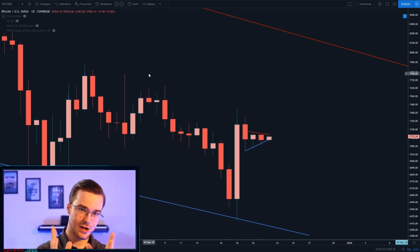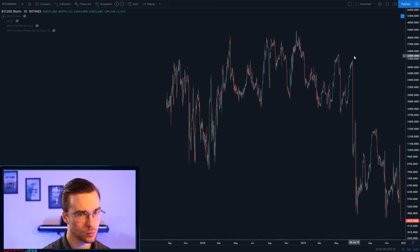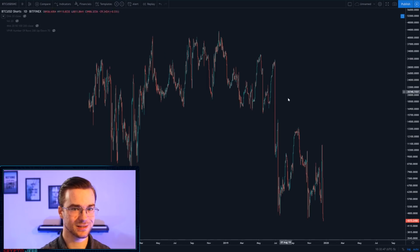But wait just a minute, guys. I know you already see where I'm going with this, but there's more analysis that we need to do because there's actually more things pointing short-term bullish right now. Check out the shorts chart, guys. Have you guys been watching the shorts and the longs recently? This is a little crazy.